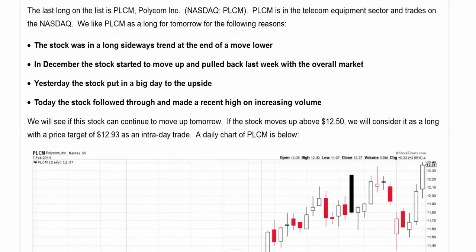The last long we got on the list for Monday is PLCM. This is in the telecom equipment sector and trades on the NASDAQ. Now we like this one as a long for Monday for the following reasons. The stock was in a long sideways trend at the end of a move lower. In December the stock started to move up and pulled back last week with the overall market. Yesterday the stock put in a big day to the upside, and on Friday the stock followed through and made a recent high on increasing volume.